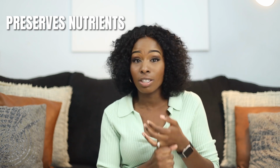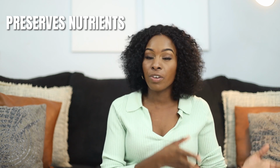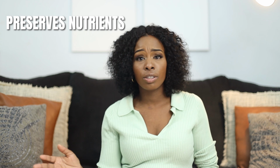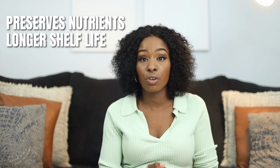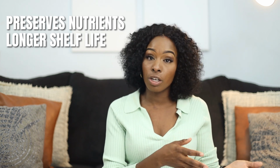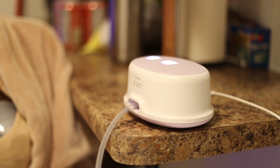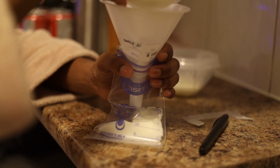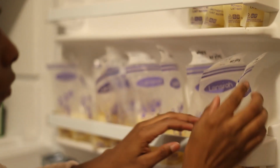So that's like reason number one, the nutrients that your baby will receive, not only from when they're very young, but also into toddlerhood. The other great thing about doing this method is that the shelf life of your powdered breast milk lasts a lot longer than the milk that you would put in your freezer. So usually milk that you store in the little milk storage bags in your freezer will last about a year. This method has a longer shelf life, which is something that you might want to consider.